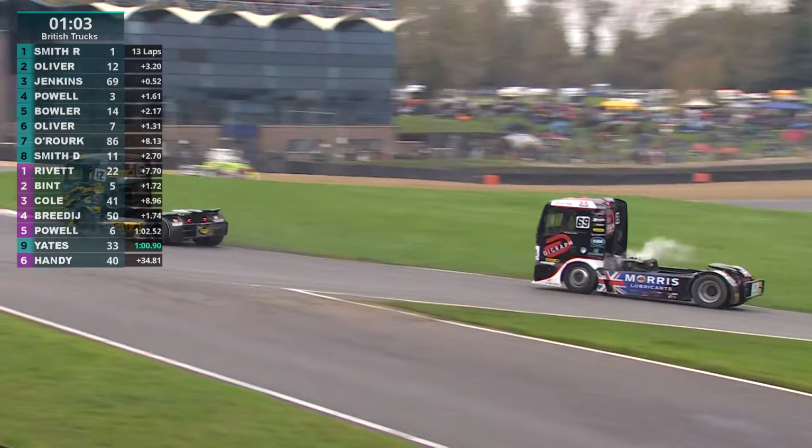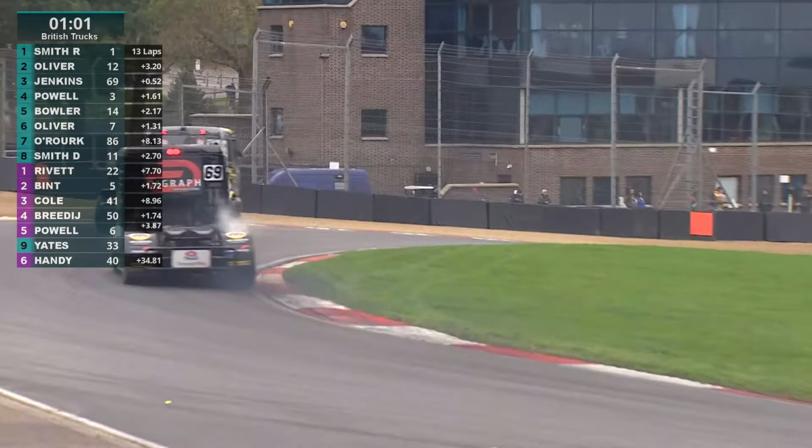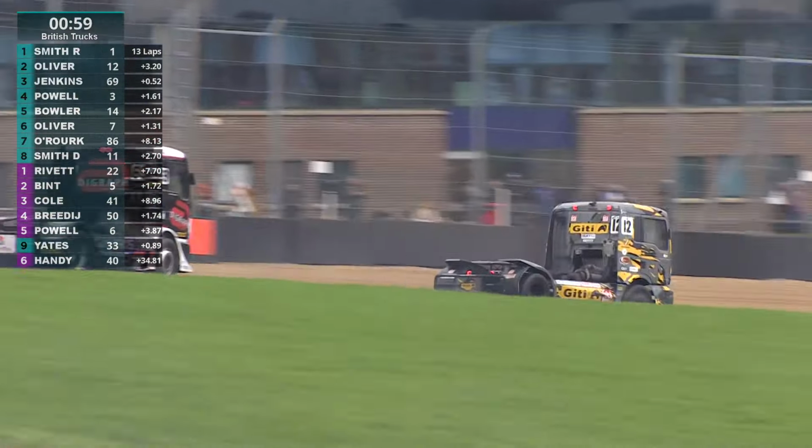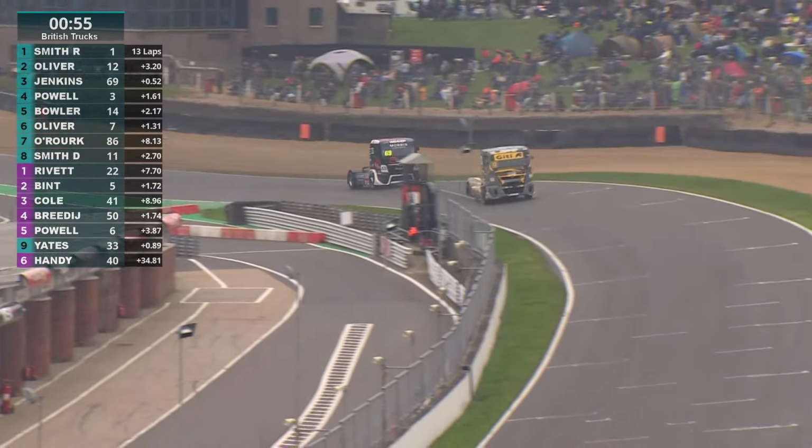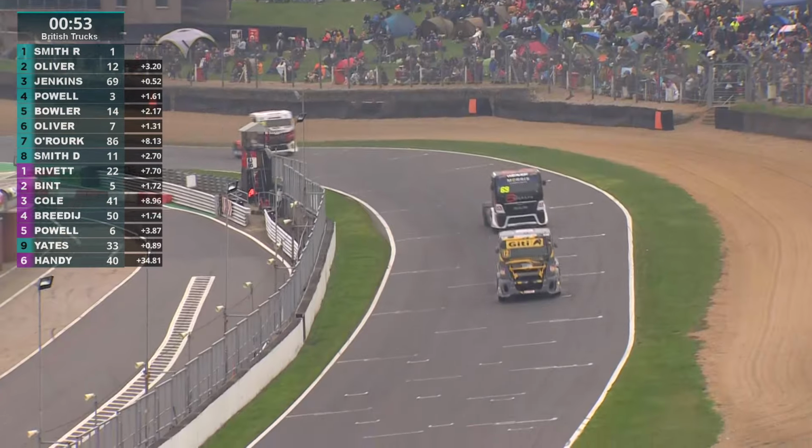Just over a minute on the clock, so it's going to be 3 wins out of 3 for Ryan Smith. He has, of course, got the fastest lap as well, 58.628. Nice to see that even though he's already won his 9th championship, he's not showing any signs of slowing down.